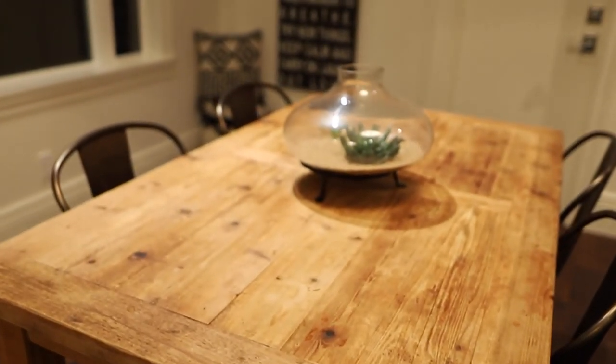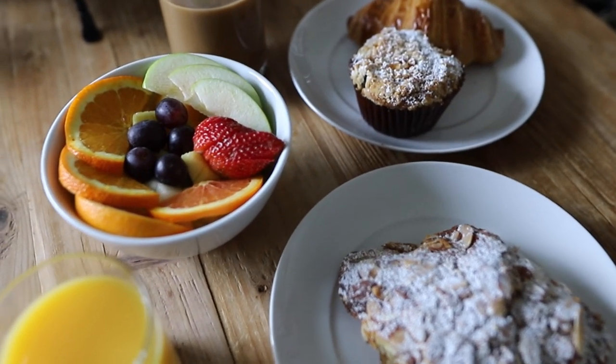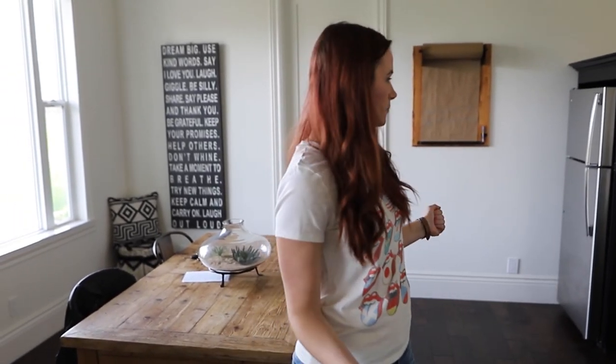Got a nice big farmhouse table here, which is where we ate our breakfast this morning. They delivered pastries and fruit from a local bakery, which was so good, and the coffee was excellent, which is always a plus when you're staying in a hotel. That's the second bedroom that's locked off, but let's show you our bedroom.